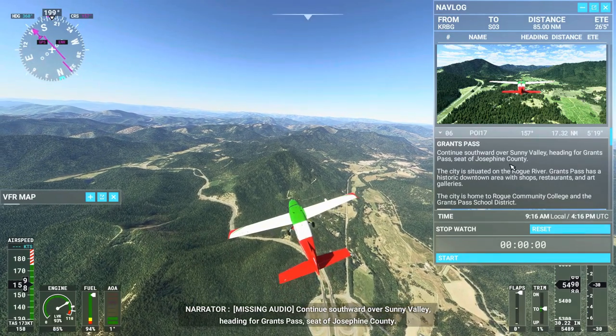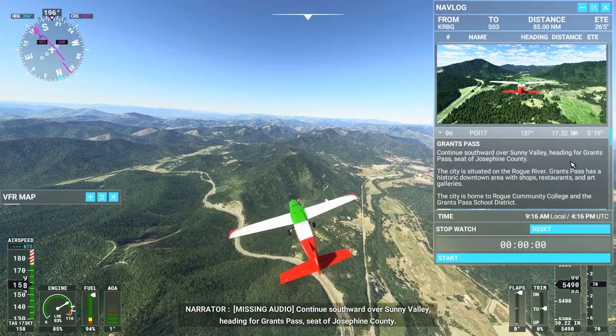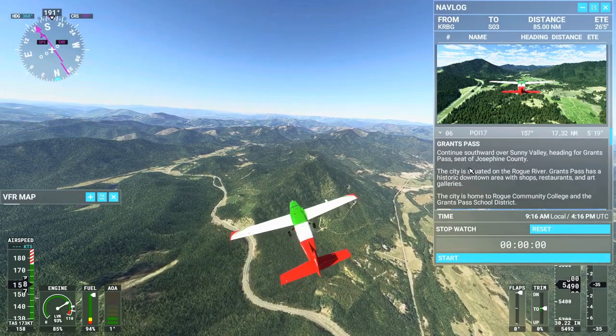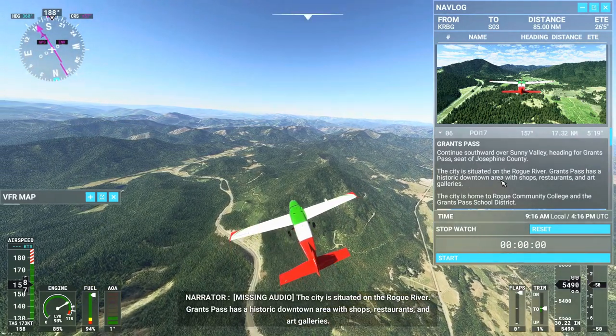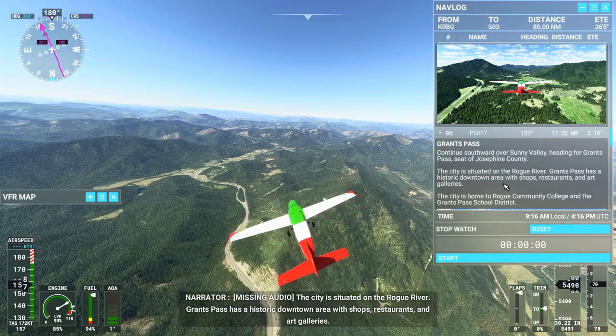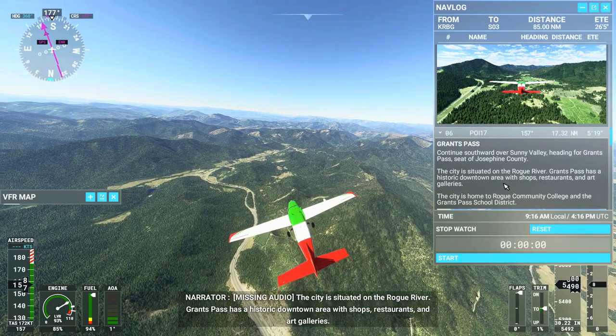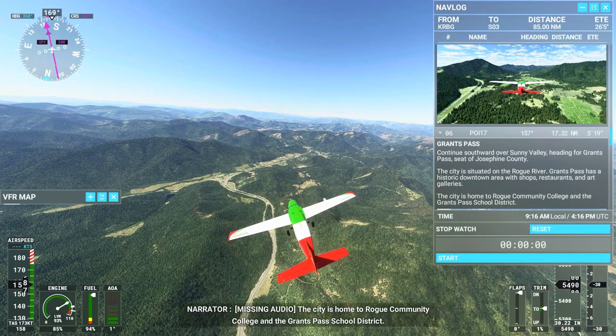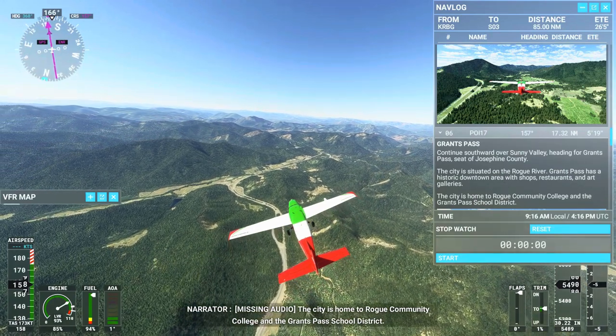Continue southward over Sunny Valley, heading for Grants Pass, seat of Josephine County. The city is situated on the Rogue River. Grants Pass has a historic downtown area with shops, restaurants, and art galleries. The city is home to Rogue Community College and the Grants Pass School District.